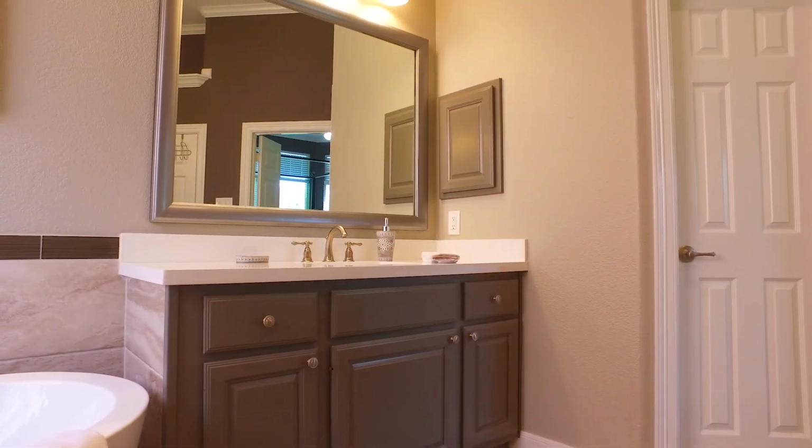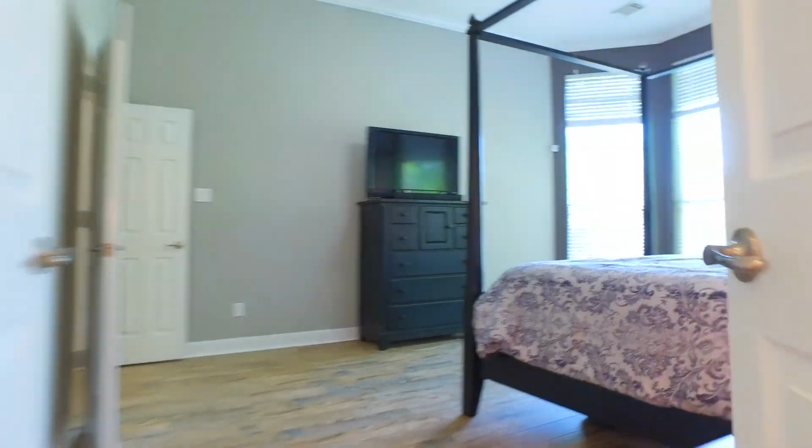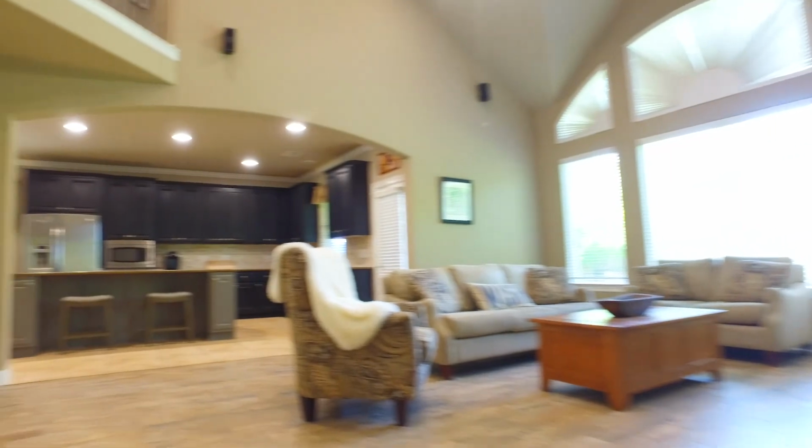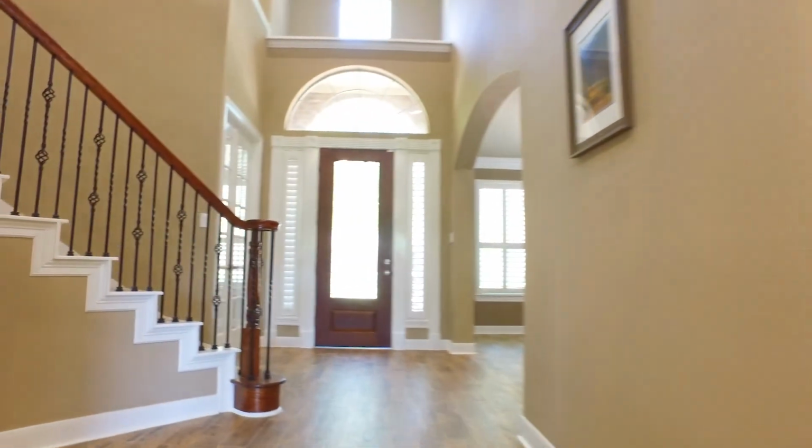Other upgrades in this home include two 50-gallon water heaters and two air conditioners less than 5 years old. This is a rare opportunity to find a home so beautifully cared for, now on the market and available for you and your family to truly enjoy.